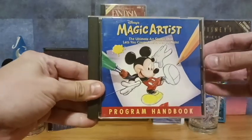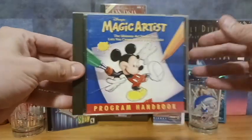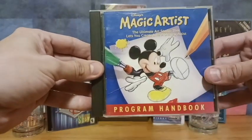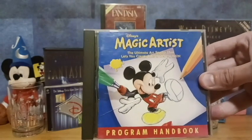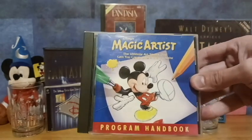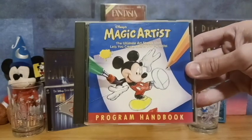All right, so now let's move on to Disney's Magic Artist. Now, this was one of the first, next to Fantasia, that I was introduced to Mickey, more than just Fantasia. And not much on the back here, but this is where I learned to draw Mickey Mouse. It's like a Microsoft Paint kind of activity center for kids. You draw and stamp and do all sorts of stuff.